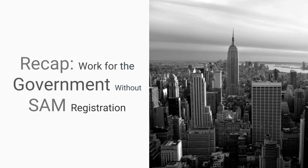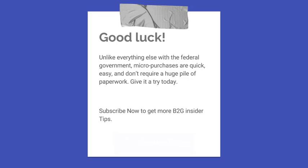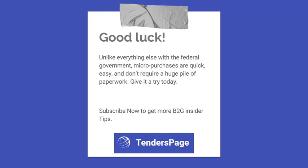The federal government spends roughly $20 billion a year in micro-purchases of less than $3,500 apiece. These micro-purchases are simple credit card transactions that require no red tape. With micro-purchases, there's no requirement for competition between contractors. There's no requirement for SAM registration, and there's no complicated bidding process to qualify. All you need to do for your small business to get a chance at these smaller projects is to make it clear you accept government SmartPay cards and get to know some government employees. Unlike everything else in the federal government, micro-purchases are quick, easy, and don't require a huge pile of paperwork. Give it a try today.